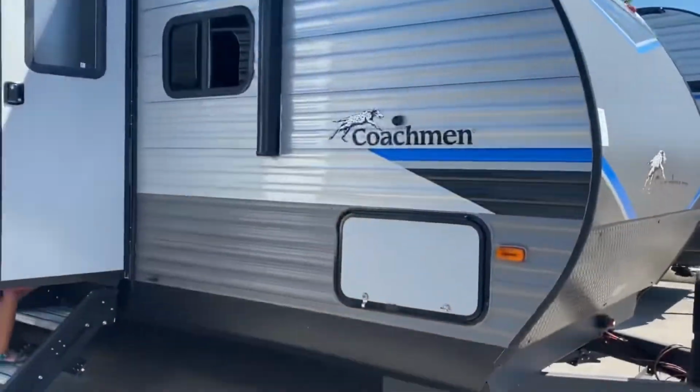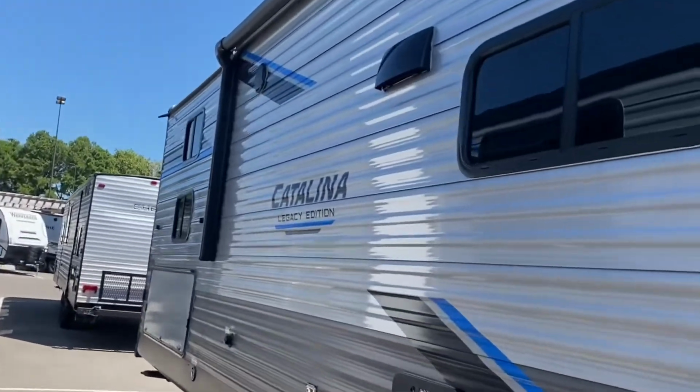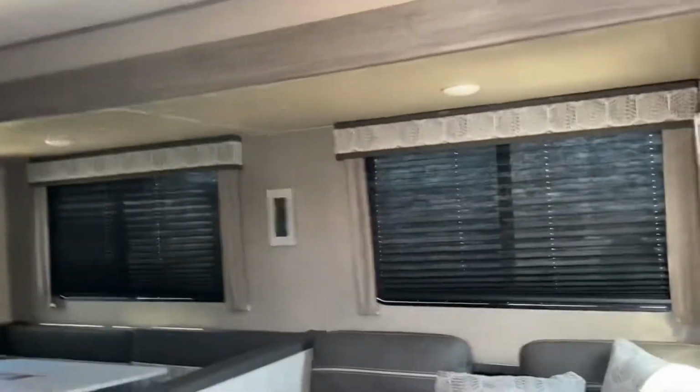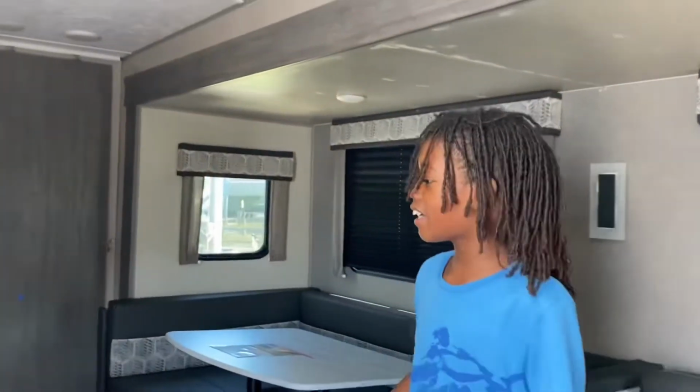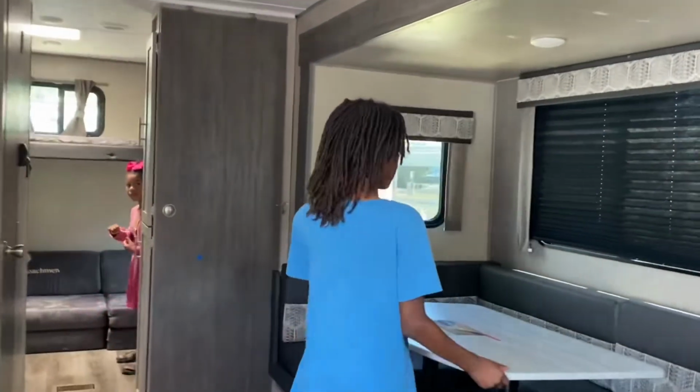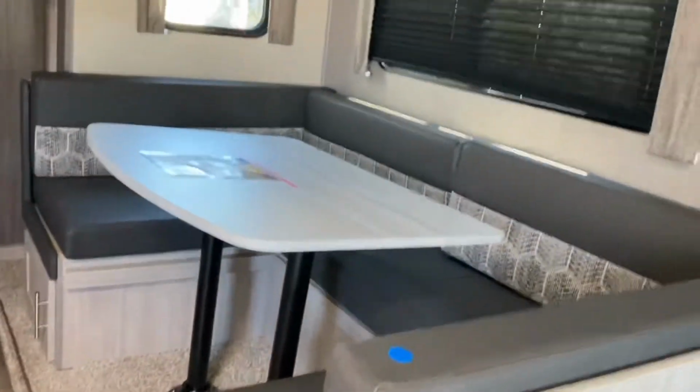So this is the one that the children found. So we're gonna let them do a quick tour. Jeremiah and Peyton, if you want us to come see it, come and tell us about it. All right, let Jeremiah start. Now, what did you like? I like that we have more room at the table to eat. Oh, that is much bigger, actually. And then we got a bigger kitchen.